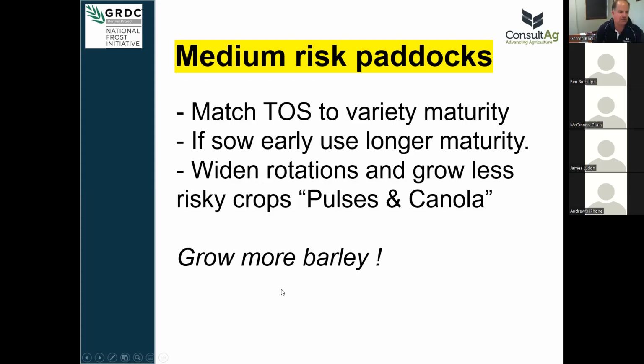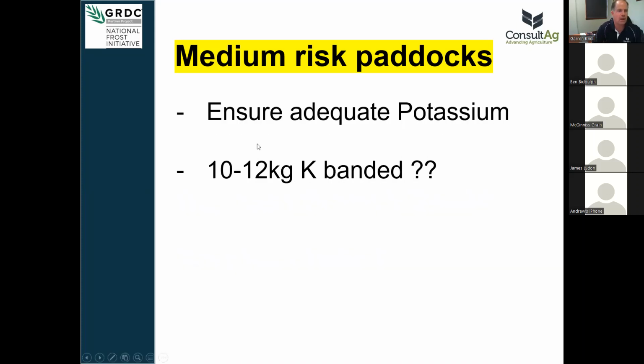But again, it's how risky your medium is and how much insurance you want to take out. You want to make sure you've got that added on. You know, sometimes a medium risk country is the sand plain mid slope where the potash levels could be low. I'll show you some data later, but ensuring you have adequate potash can help minimize the frost damage.